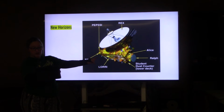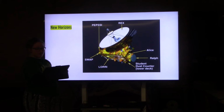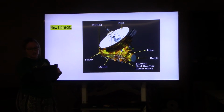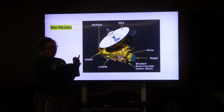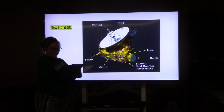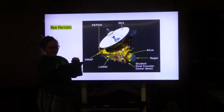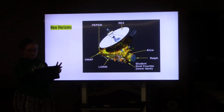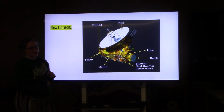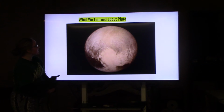LORRI is Long Range Reconnaissance Imager, telescopic camera. It obtains encounter data at long distances, maps Pluto's far side, and provides high-resolution geological data. So it's a super powerful camera. SWAP is a solar wind around Pluto. It just measures the solar wind around Pluto. And then PEPSI is Pluto Energetic Particle Spectrometer Science Investigation. Energetic Particle Spectrometer measures the composition and density of plasma escaping from Pluto's atmosphere. So it's plumes and stuff.